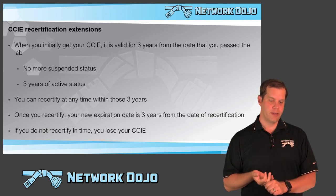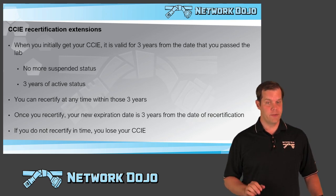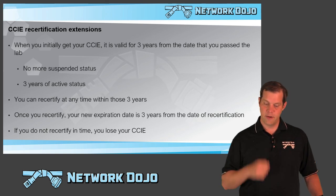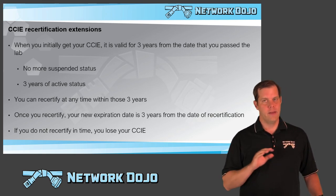You need to recertify within those 3 years. You can recertify at any time. Once you recertify, your new expiration date is 3 years from the date of recertification. Again, consistency across the levels. And if you don't recertify in time, you lose your CCIE. So again, no more suspended status. 3 years of active, but if you don't recertify in 3 years, it's gone.